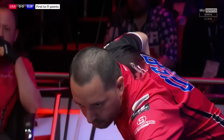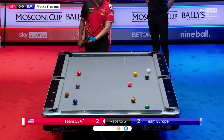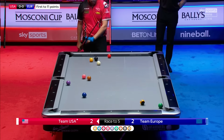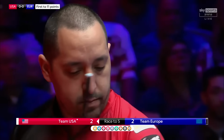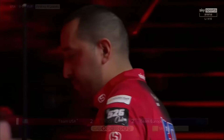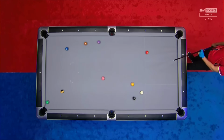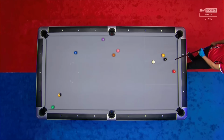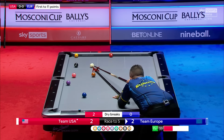We are getting to the point of this very first point in the team where mistakes are going to be magnified. Dominguez to break. Rattle. So can David Al-Qaedi start the process of silencing the doubters, those who opposed his selection? A break and no ball spotted for Dominguez. What about running out for Al-Qaedi?